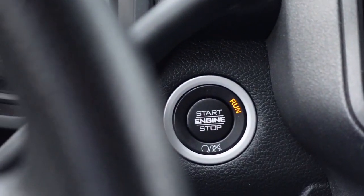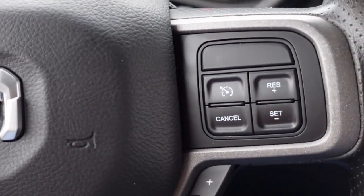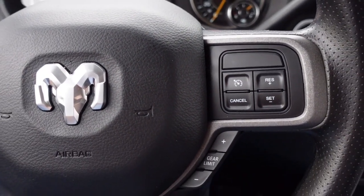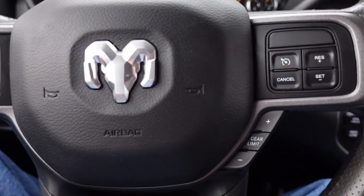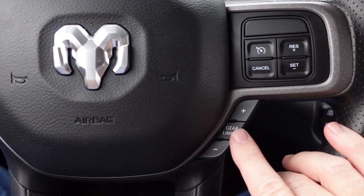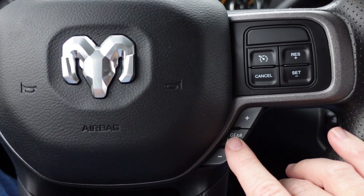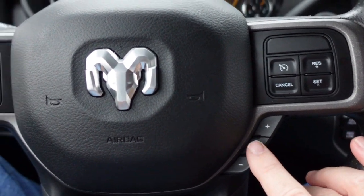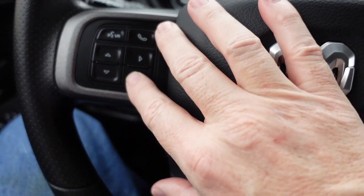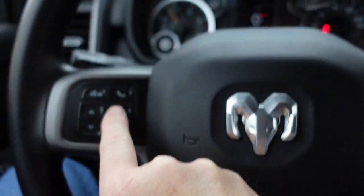Your start button's there. On the steering wheel, this is sort of what I was talking about, if I can figure out how to work this camera. So, on the steering wheel on this side is your speed control, your cruise, which is fine. It's good. This is my gear limiter, which really comes in handy in the mountains. It keeps you from shifting up and down. It's really nice. This is to control the phone, but these buttons here control the computer on the dash.